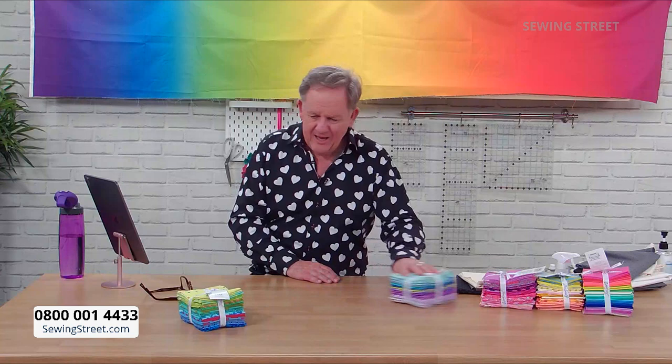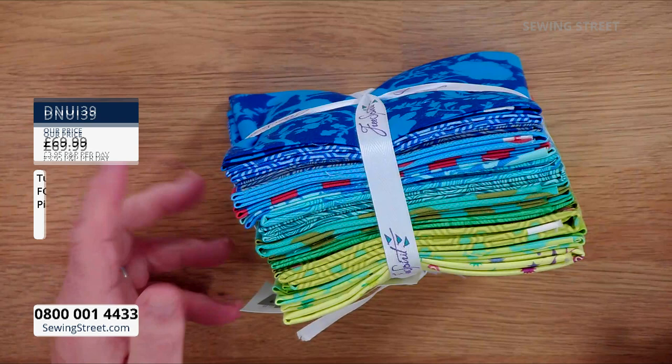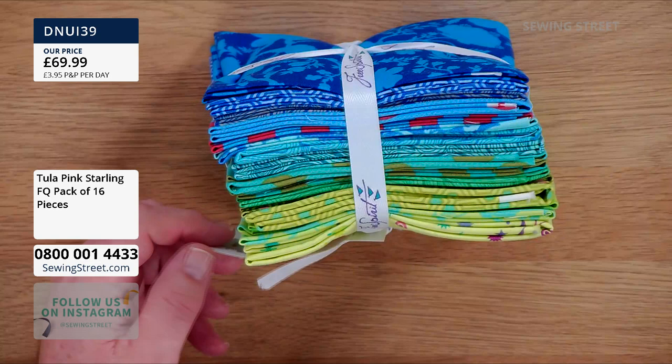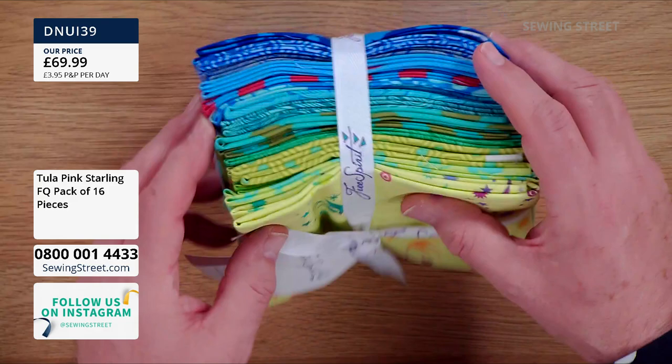Oh, look at the time. Right, then last but not least, Starling, at $69.99. They're lovely colours as well, aren't they? There's no still of this one for some reason, but you've got your yellows and your greens and your blues in there. Lovely.